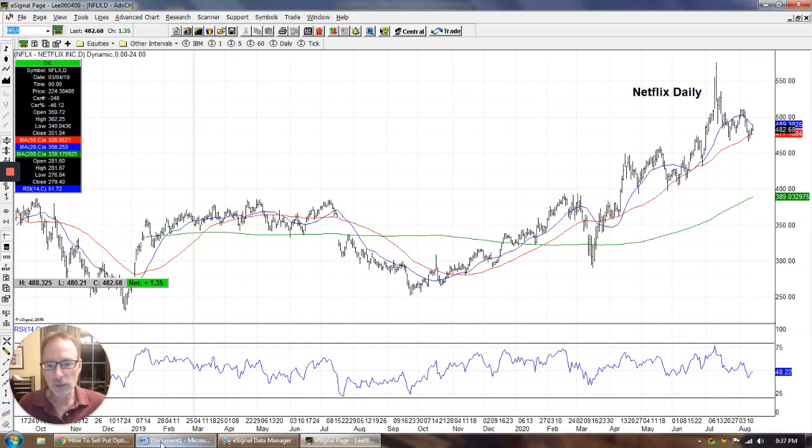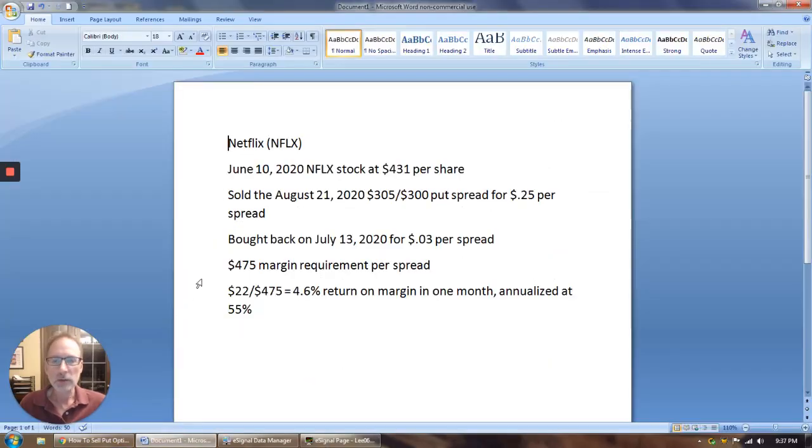And let's go back to the document that I had discussed last week that talked about the spread a little bit, what we did. June 10th, we sold the spread for 25 cents a spread. The stock was at $431. And let's talk a little bit about the margin requirement again and how we figure out the numbers, profit, loss, and all that. Whenever you sell an option spread, you're required to hold certain money aside in your account. That's called a margin requirement, right here.